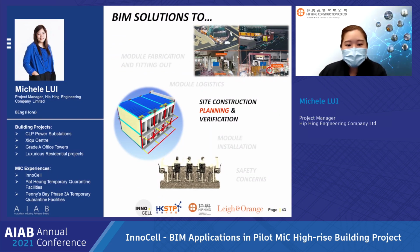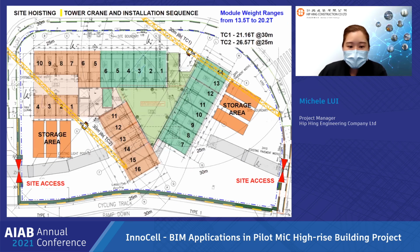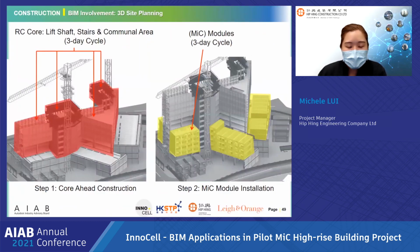So now I'm going to talk about our construction planning. We evenly distribute 30 modules installation at each story by the operation of 2 tower cranes. And as you can see on the layout plan, temporary storage areas on site were extremely limited. That is why just-in-time material delivery is crucial in overall project management. We have adopted a call-ahead construction approach, followed by MiC module installation in lower story concurrently. Both operations are conducted in a super fast-track 3-day floor cycle simultaneously, which are simulated in the construction animation.